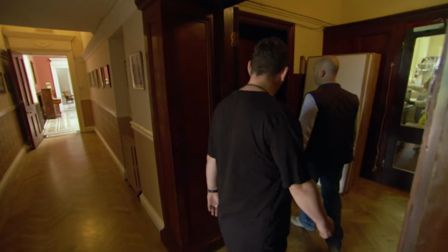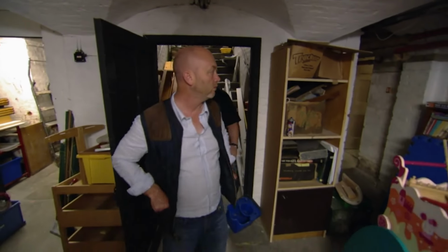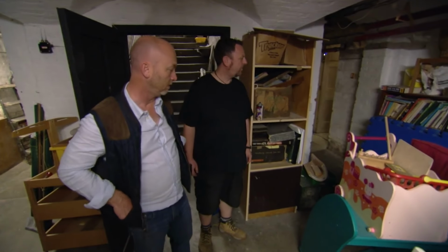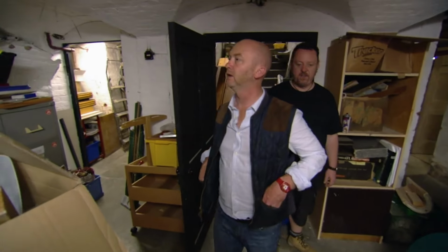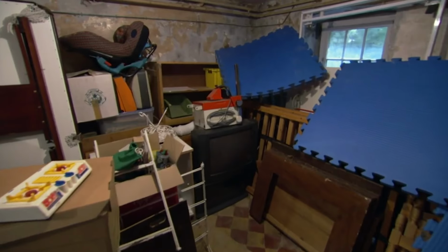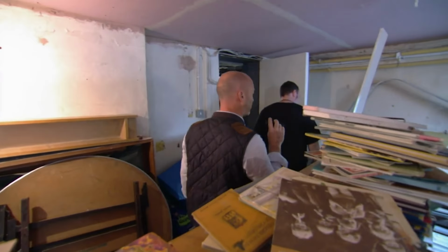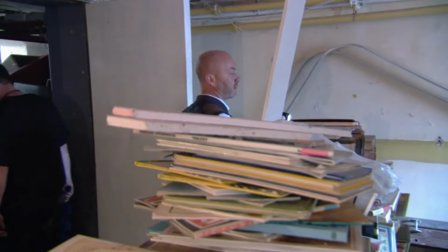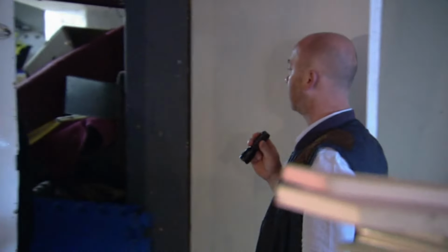Back in the main house, and there's one last place to rummage around. Sheila lets the salvagers loose in the cellars. Loads. Pick a room. Lots and lots. The one we're in to start off with. Stuff that looks really old school. Old school is what we're after, okay? Old school.